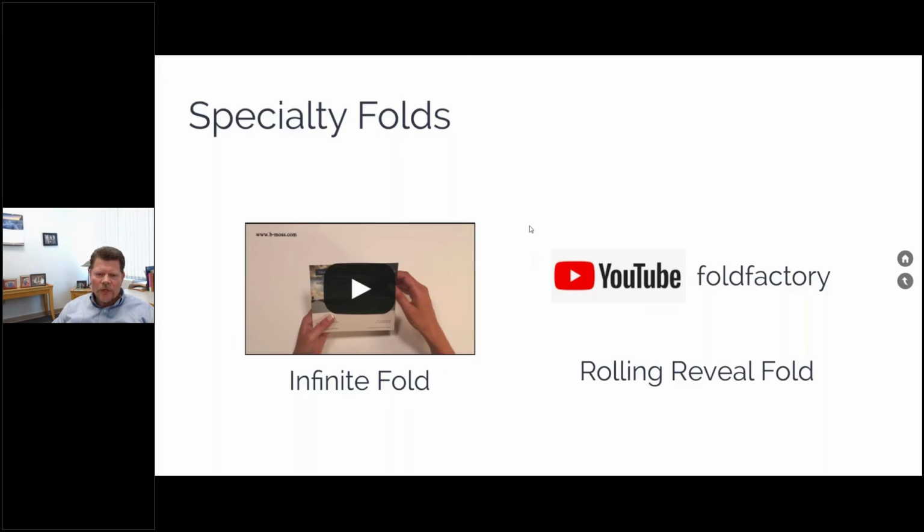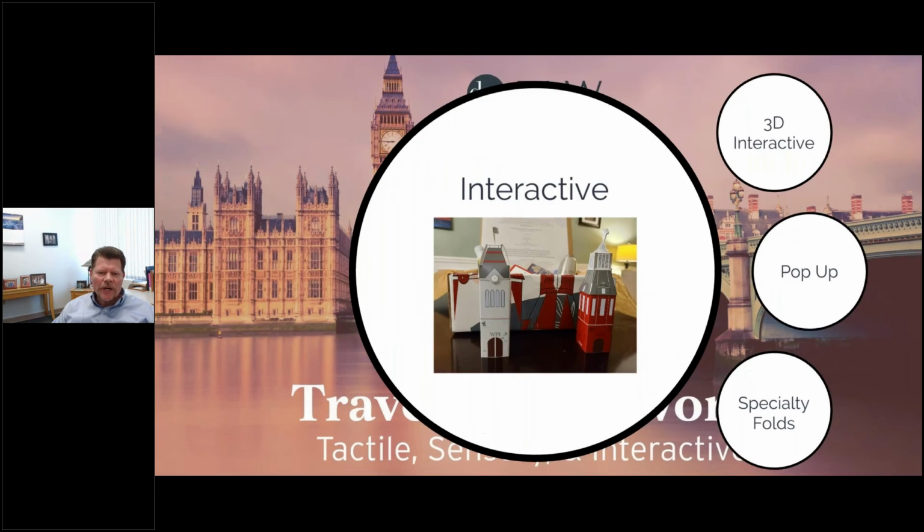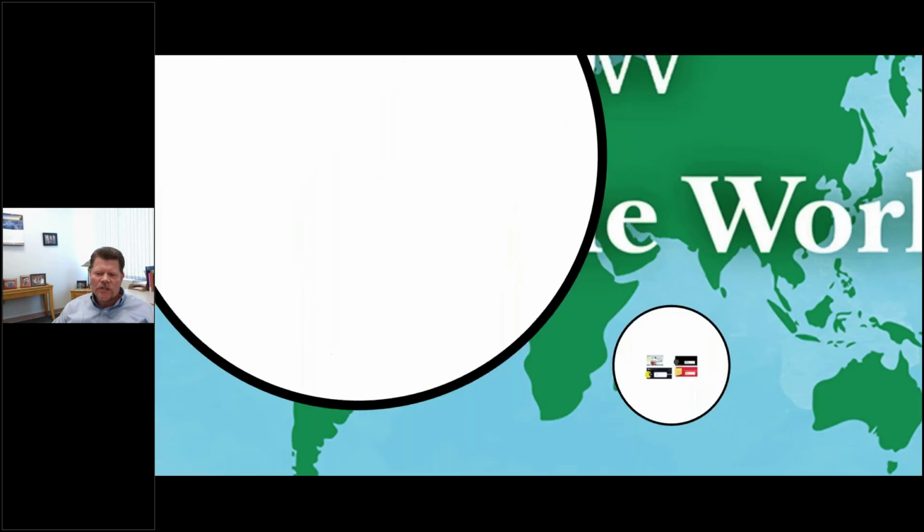So you can check out Trish's full review. I cut that down quite a bit on that particular piece. It was super successful. It's done on a KM1, so it's a digital press, so you can get those big pieces with all those cool folds in it. So there's your interactive. And then finally, specialty envelopes.